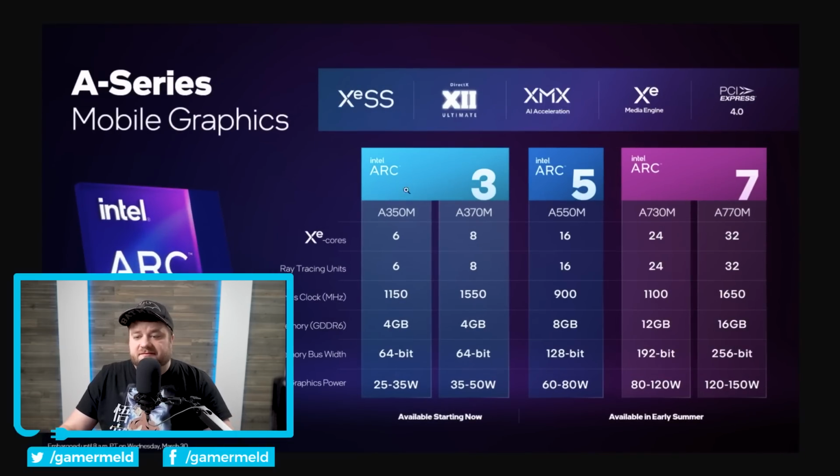Now, moving on, we have the actual specs. First up, we have the ARC A350M and A370M, which are the ones they're launching now. The remainder of the GPUs, or the higher end and therefore most interesting parts, aren't available until early summer. With that, it is at least a little bit concerning just because they've already pushed back their desktop cards to later in the year than they originally announced, because it was first going to be Q1, now it's Q2.